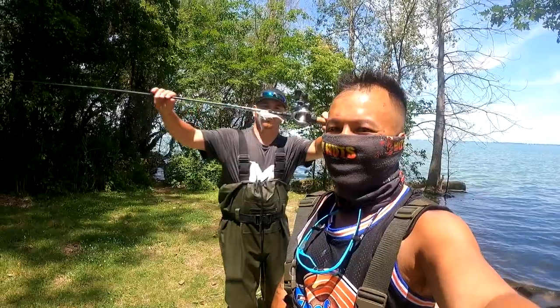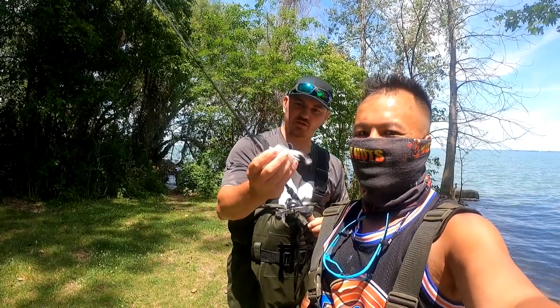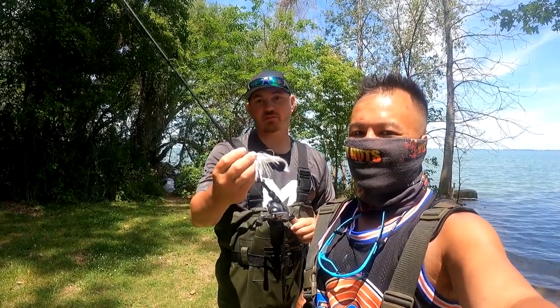Yes, right there, Jerry. Show them, what is a chatterbait? So a chatterbait is a bladed jig. Basically it's just like your normal jig you would jig on the bottom, a skirted jig with a blade on it. And you can just straight retrieve it. You can jig it on the bottom. You can twitch it, you can move it like a swim jig.